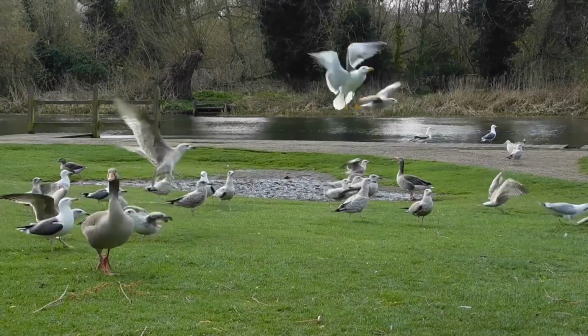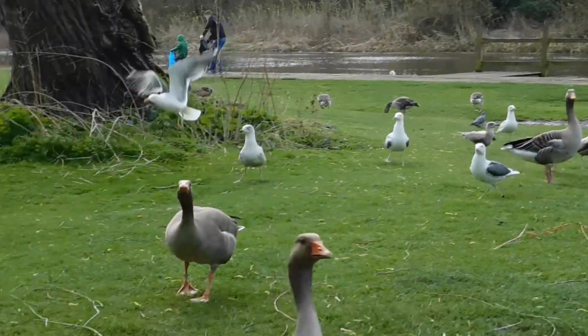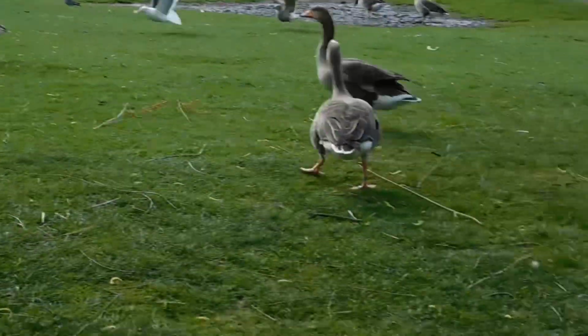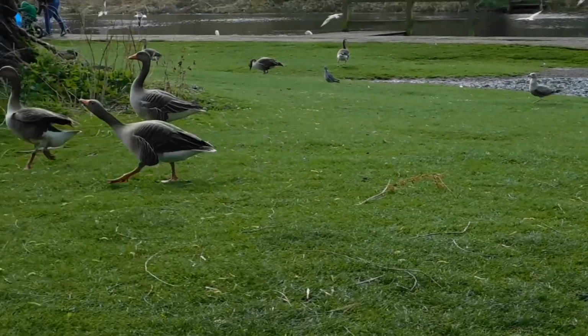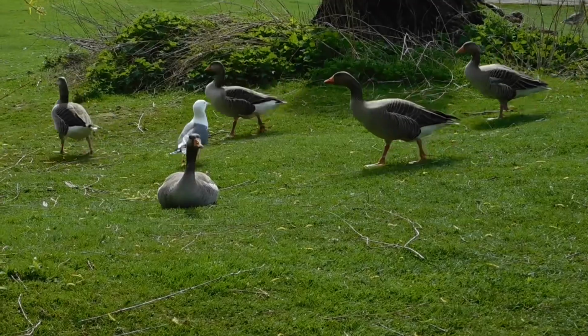Now I did get a bit worried at this point when a goose starts running towards me, but I realised that he's just protecting his lady, who you'll see in a second. He's chasing the other goose off. Look, there she is.